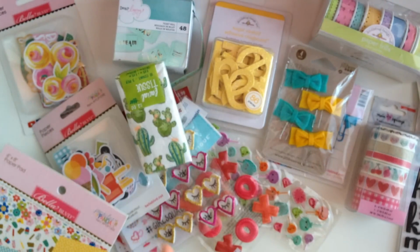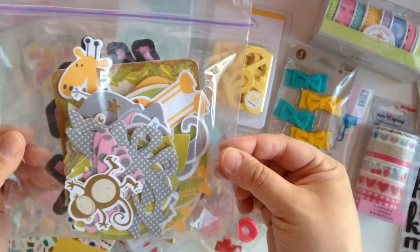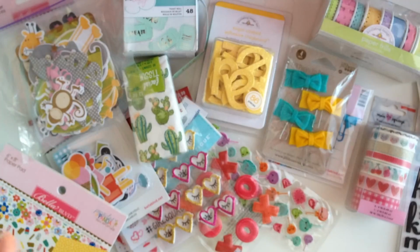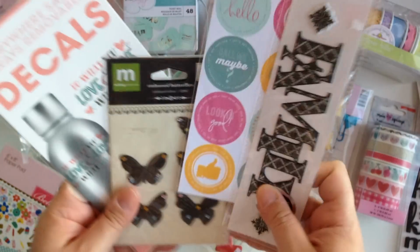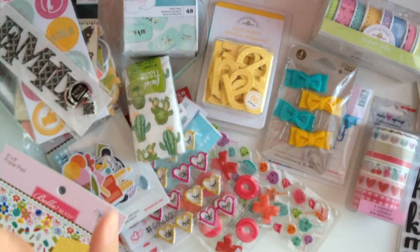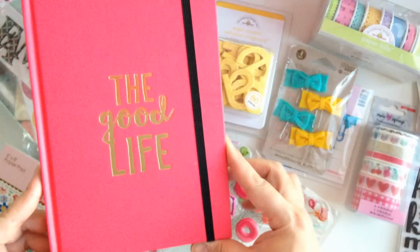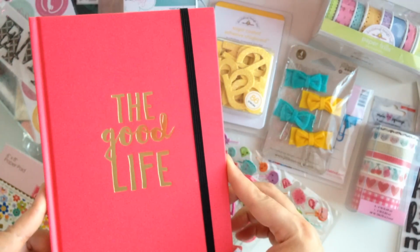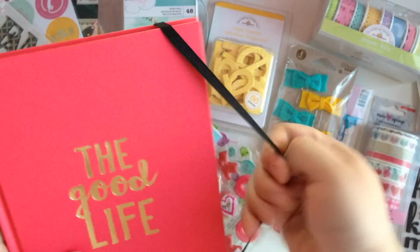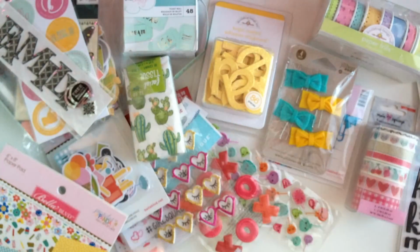These are adorable. She sent me a little bag filled with a bunch of different little die cuts. She sent me a few packs of stickers. She's always so sweet. And then she sent this journal that says The Good Life. Isn't that cute? And she actually sent this journal to my wife. Isn't she sweet? She's such a sweetie pie.